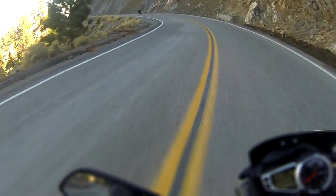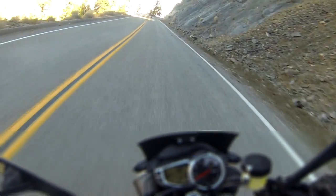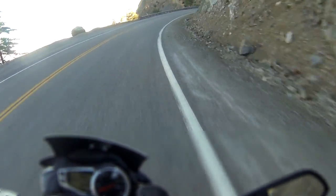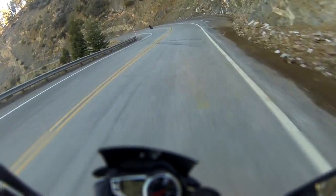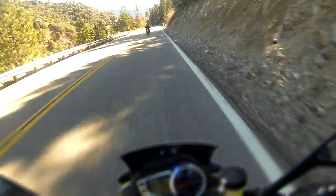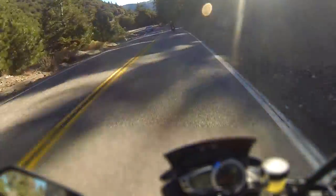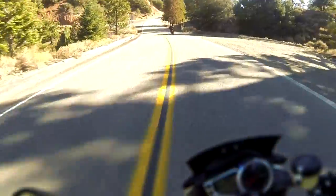Yeah, so I'm doing most of this in 4th gear, which is a good gear for this speed and good gear for this control. If I really wanted maximum pace, I'd probably be rowing up and down to 3rd and 4th, maybe a little 5th on the longer stretches. So that was really fun. The bike did really well. I'm getting more comfortable on it. Still got some work to go, but feeling pretty good.